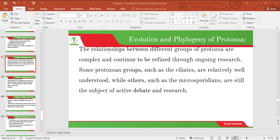Let's look at applications of protozoa. Remember, protozoa have a wide range of applications in biotechnology, research and development, agriculture, and also aquaculture. Let's look at biotechnology and bioremediation. Protozoa can be used in biotechnology applications, for example, the production of enzymes and bioactive compounds. They can also be used in bioremediation.